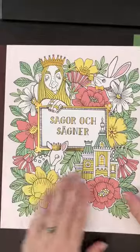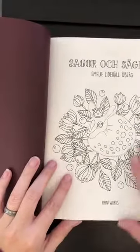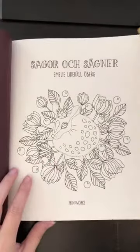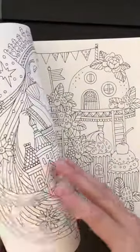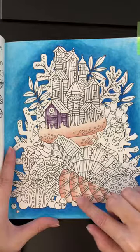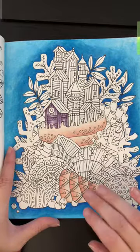Another purchase from Printworks. Sager Oak Sagner by Emilia Lena Hall Oberg. Cute book. I don't like the book. It's not the paper. It's the pictures. I don't like it. But this is my only WIP so far. And I was using Prismacolors, and I was pressing pretty hard. I mean, I was burnishing. The ink was moving.